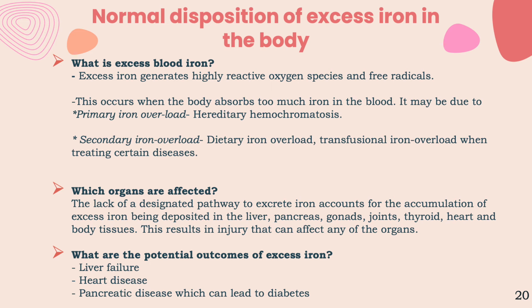Primary hemochromatosis or hereditary hemochromatosis occurs when an individual absorbs too much iron due to a genetic mutation in the HFE gene which regulates hepcidin. Acquired or secondary hemochromatosis is produced by excess of iron intake like dietary iron overload.